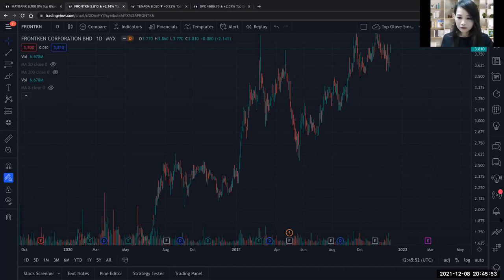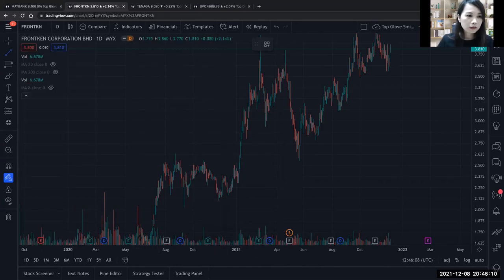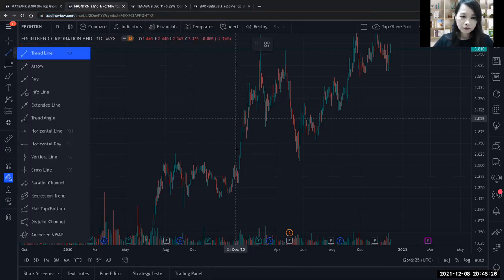Now for an uptrend, let me draw my trend line. To draw the trend line when it is an uptrend, you connect the bottoms here. I'm using tradingview.com. If I can, I will share it with you in the chat so that you can click and look at the chart. So here is tradingview.com, and let's draw the trend.